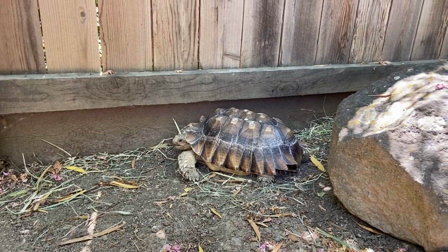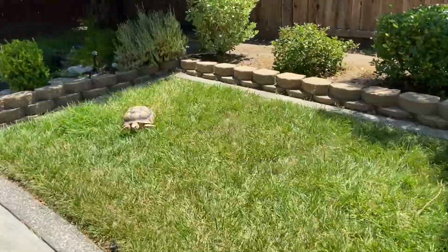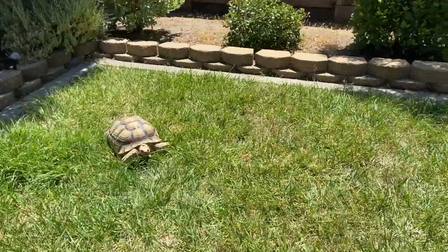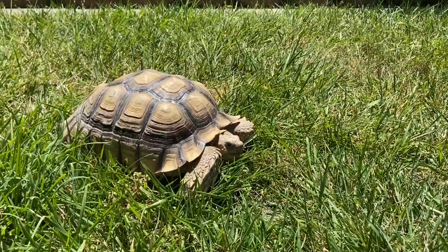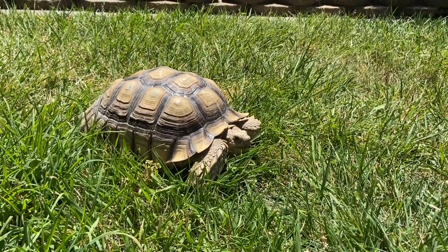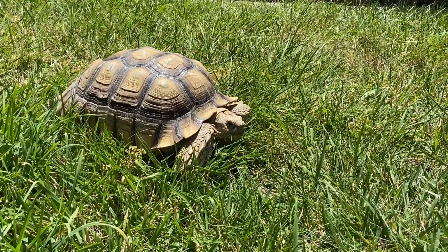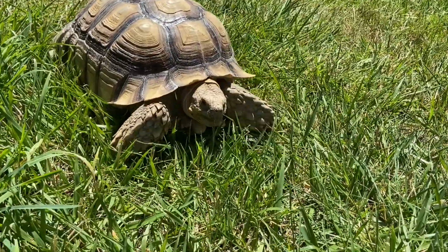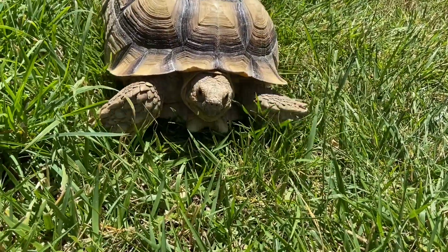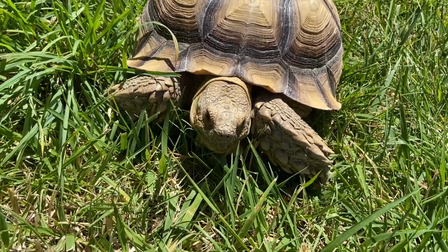Let me go see what Dorito's doing real quick. And here's Dorito on the other side of the yard, eating some grass. So yeah, he got a few shoves in and proved his point to the other male. And he's good. He actually thinks I probably have something for him to eat. They see me, they relate me to food. But these guys are doing good.